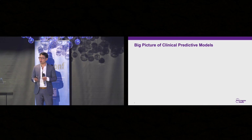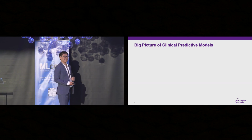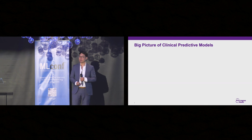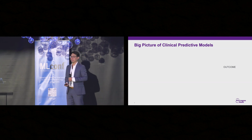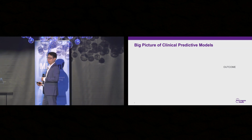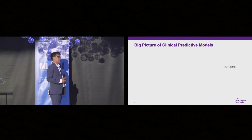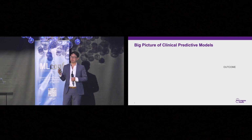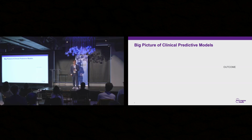So before I start into the spiel, I'm going to put all this in context for you about how we think about the big picture of clinical predictive analytics. The first is that at the end of the day, there's an outcome that we're trying to affect, right? So maybe you have a problem like readmissions. Readmissions is a really popular topic in healthcare because Medicare and Medicaid look at your readmission numbers. If you're above a certain number, they will actually make you pay millions of dollars back to Medicare because your readmissions are too high.